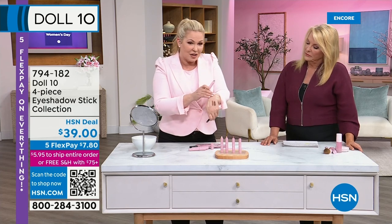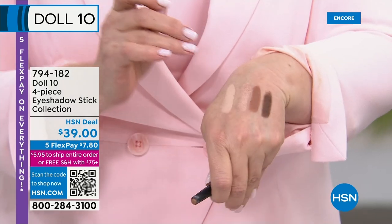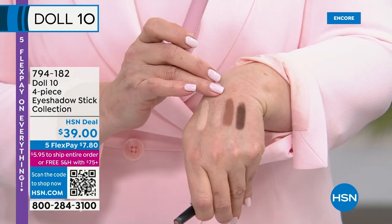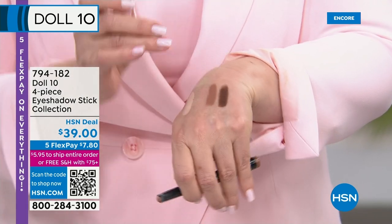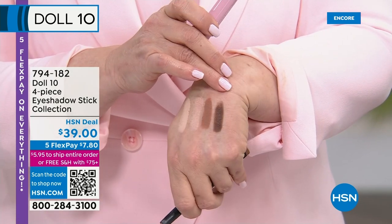This one, I'm going to show you the colors. Here's those gorgeous colors. They're the colors that those of you wear. Beautiful. There's your all over base. There's your under eye highlighter in the corner. There's your lid shade. And then there's your crease shade.